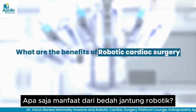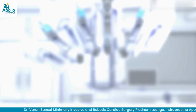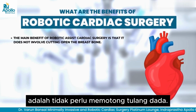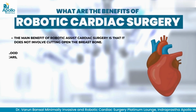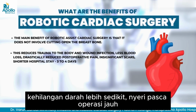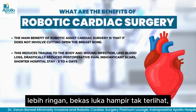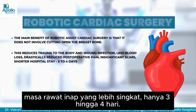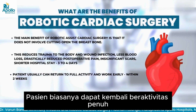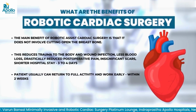What are the benefits of robotic cardiac surgery? The main benefit of robotic assist cardiac surgery is that it does not involve cutting open the breastbone. This reduces trauma to the body and wound infection, less blood loss, drastically reduced postoperative pain, insignificant scars, shorter hospital stay of 3 to 4 days. The patient usually can return to full activity and work early, within 2 weeks.